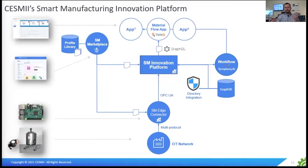So where do these pieces fit in this picture of the platform that we've been working on? Well, about where you'd think. The tank or the tank simulator and the sensor represent our OT network. The Raspberry Pi functions as our SM Edge connector. It's our gateway. The SM Marketplace is the SM Marketplace. It's in development. And the app is an example app that you could find in the SM Marketplace. It's an actual app. So everything is where it needs to be, although we're developing it all.